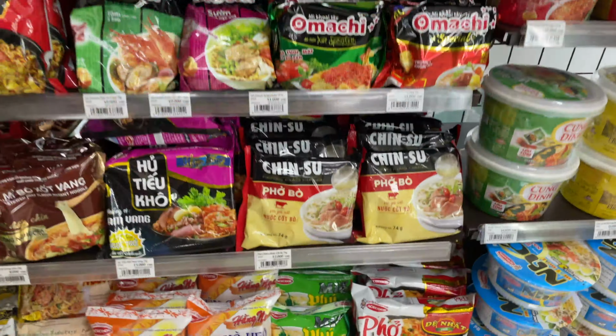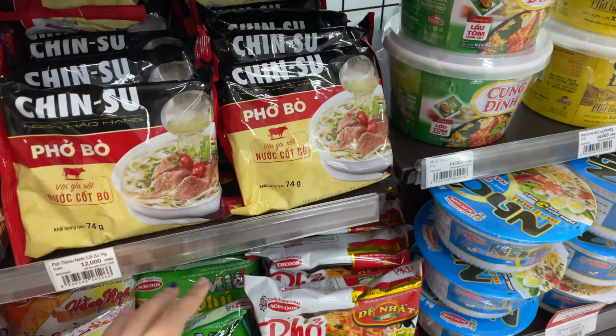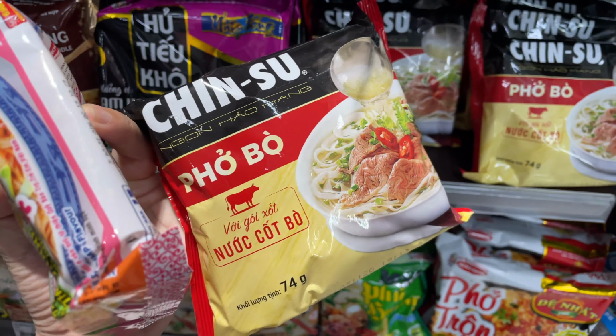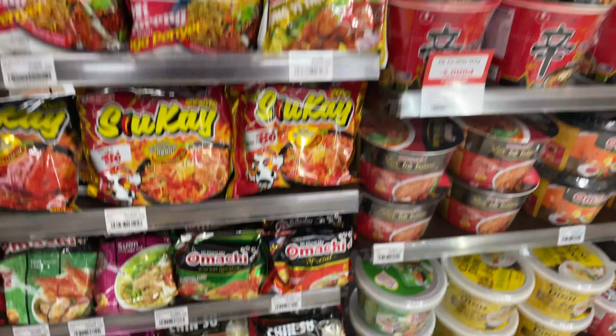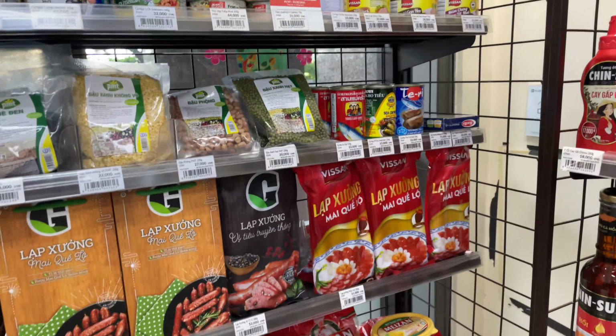And look! We here also have a Vietnamese instant beef pho. I haven't tried it, but I have it for takeaway. Now, let's see what I will find.